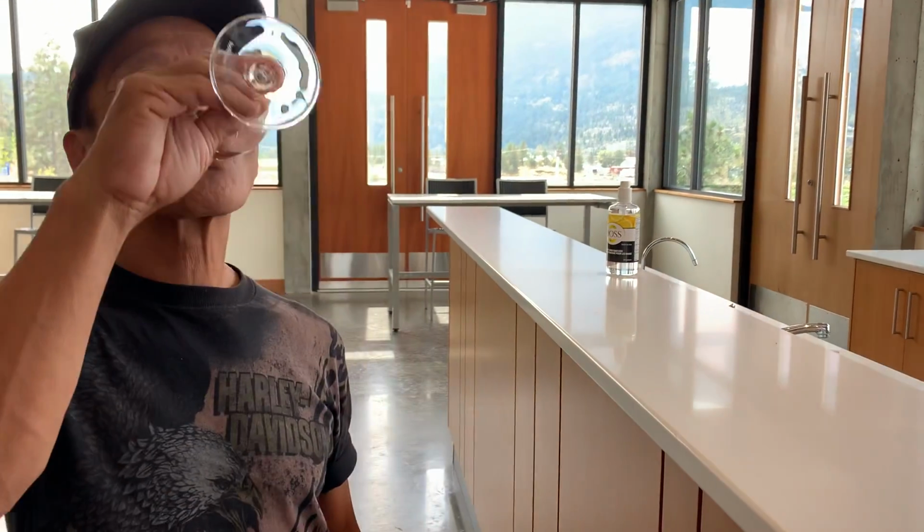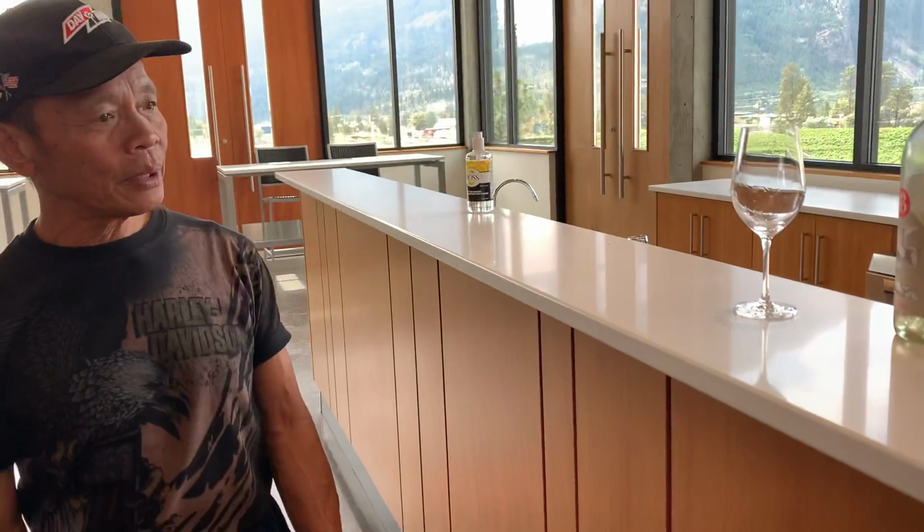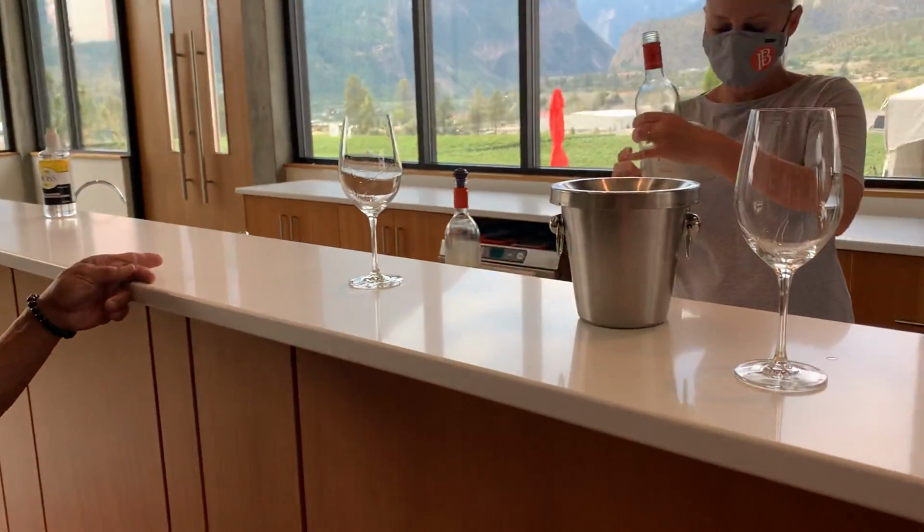Getting better. Camel's White. So it's all white. Very good.